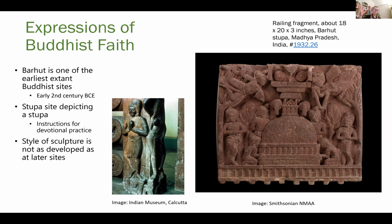And eventually those earthen mounds were covered by plaster. Then over the centuries, they would get more and more adorned. They would eventually be covered by bricks. That's what you see today if you go to India and look at these sites: the remainders of the bricks that were on them. And they had these railings around them. So I'll show you another image in just a moment.